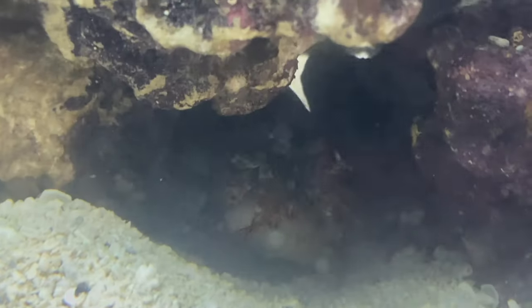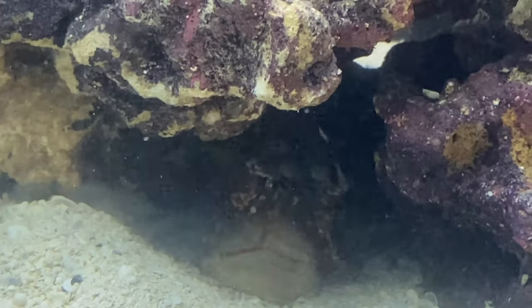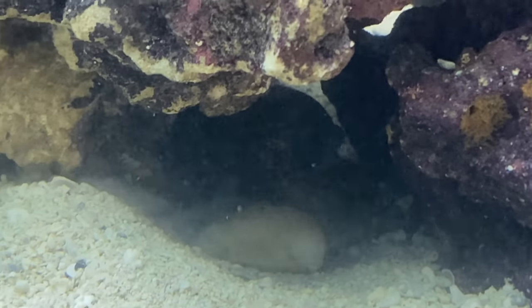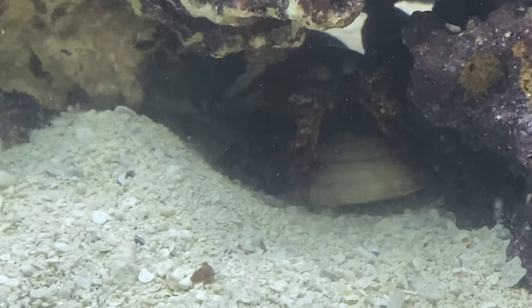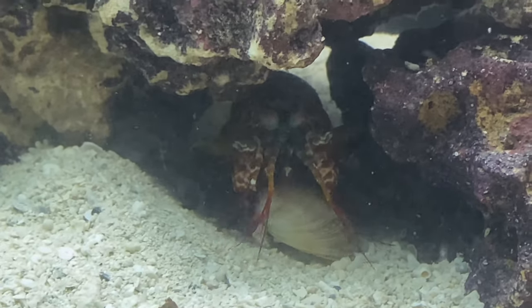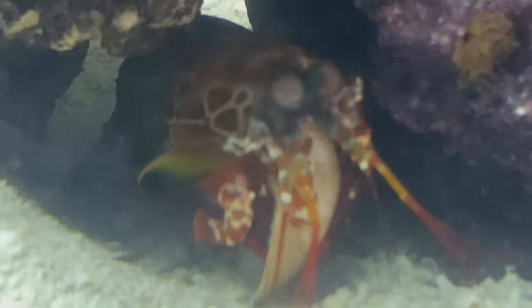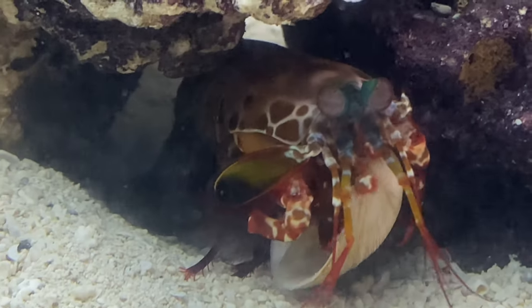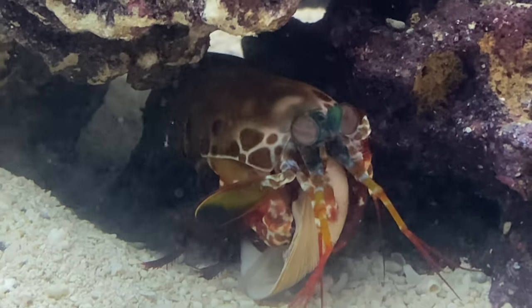Yeah. So, of course, I had to ask the owner of the store, what does he like to eat? And from what I gather, he eats half shell clams. Come on, go ahead. Go ahead, Papa. Half shell clams, snails, all that good stuff. So, as you can see, just got him. He's eating. So, one last time, thank you very much, Alejandro. We really appreciate your support of the channel. And we went and got this mantis shrimp.